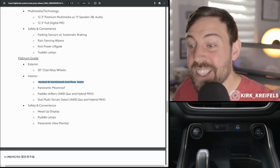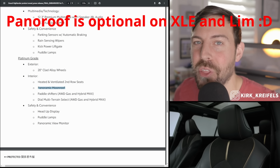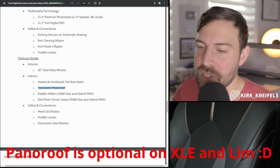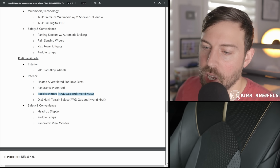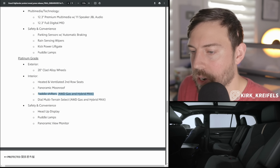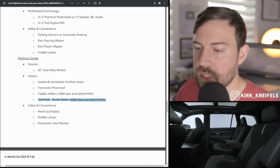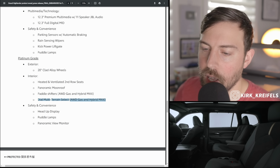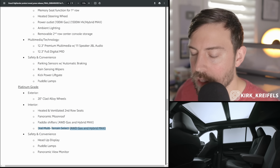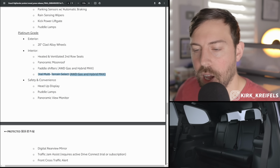We have heated and ventilated second row seats, complete overkill. The only way you can get the pano moonroof though is on that Platinum grade. So I guess there's that. Paddle shifters, which come on the 2.4 turbo, also the 2.4 turbo hybrid, aka the Hybrid Max. You also have the multi-terrain select. So even if you have all-wheel drive gas or the Hybrid Max with the Limited grade, you don't get the multi-terrain select. But who's going to be off-roading this?